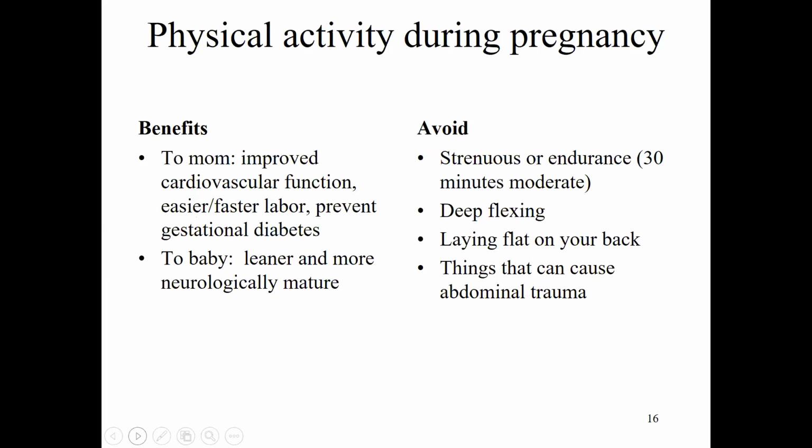A little bit about physical activity. It is almost always recommended during pregnancy. There's a lot of benefits. I always tell people giving birth is one of the hardest workouts I've ever had, and I've been pretty athletic for most of my life. So you want to be in decent shape when the time comes. So you want that good cardiovascular function. More exercise has been associated with an easier and faster labor.